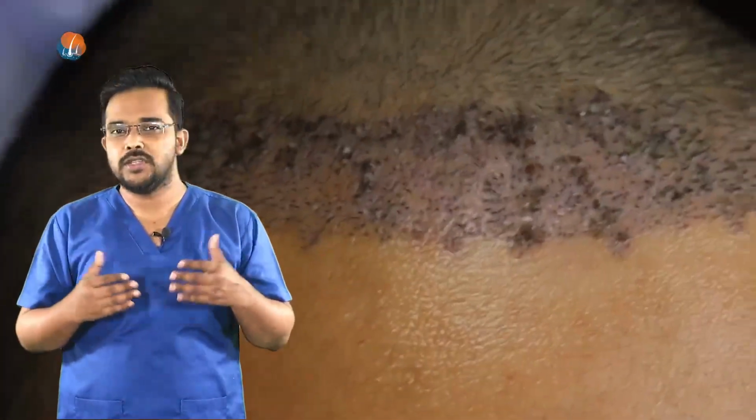After 2 weeks, there will be a shedding phase. That means the hair will get detached from the root level, and subsequently from that area new hair will come. This shedding phase continues from 2 weeks onwards for the next 2 to 4 weeks, that is up to around 6 to 7 weeks post transplant. Not all the hairs will go into the shedding phase in one go, but in a phased manner. So you will see some areas with growth and some areas with patchy baldness. This will be the appearance for 6 to 7 weeks after transplant.